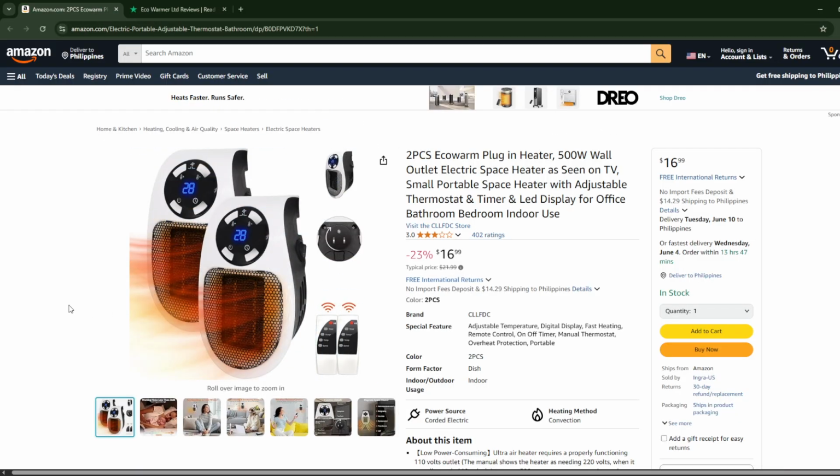So please do not use this product. You're better off buying another heater or a bigger one to heat an entire room.